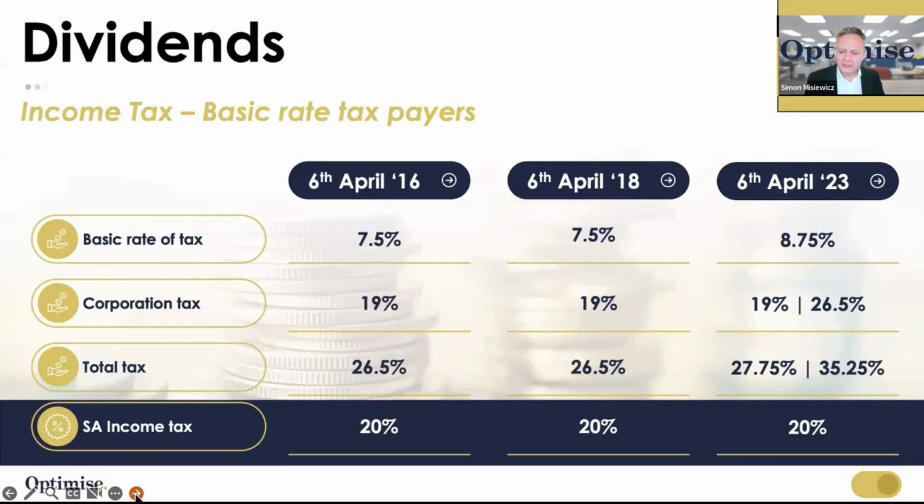From the 6th of April 2023, the basic rate tax band will be paying 8.75%, plus the corporation tax is changing as well. The highest amount of corporation tax that you could be paying is 26.5% as an effective tax rate, which basically means that you're going from 26.5% all the way up to 35.25%, which is an amazing amount of tax difference. Amazing is probably not the right word.